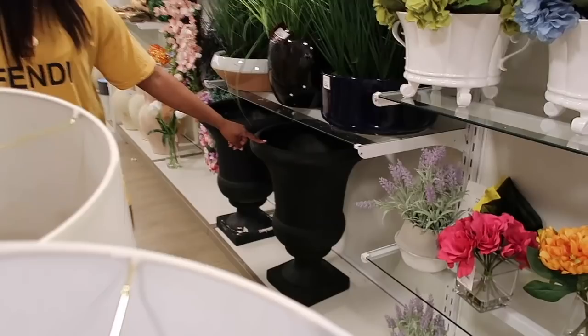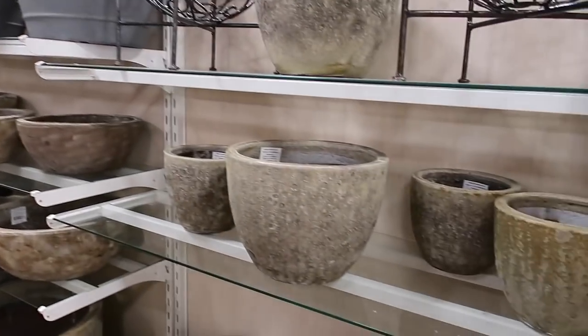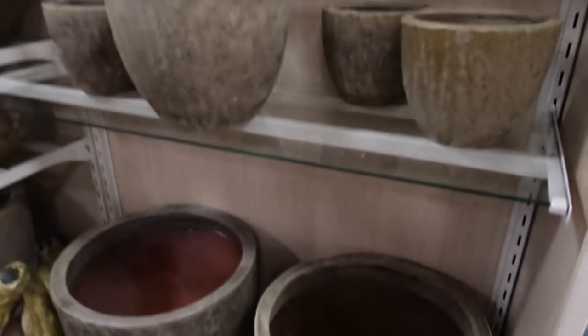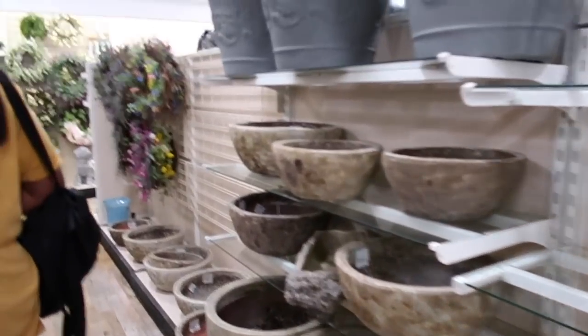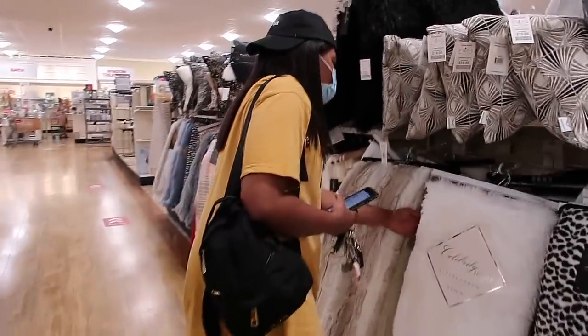These were cool too, but they were damaged. Like on the bottom, you can see like the paint chipped off and everything. Otherwise, I would have gotten them, but still really cool. And if you guys are looking for planters, Homegoods has a million of them. These were actually really heavy, like really, really heavy. Pretty cool ones for a good price.